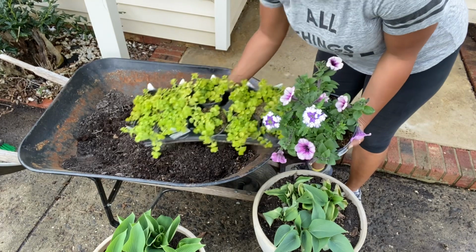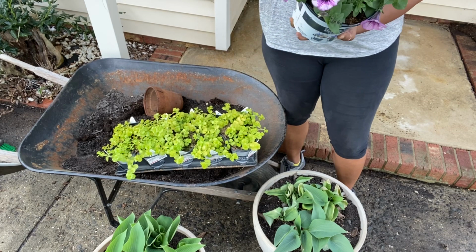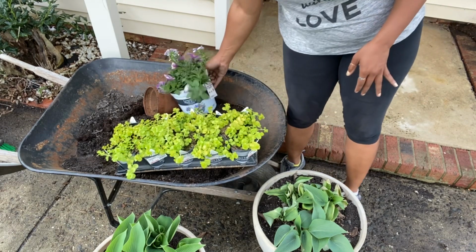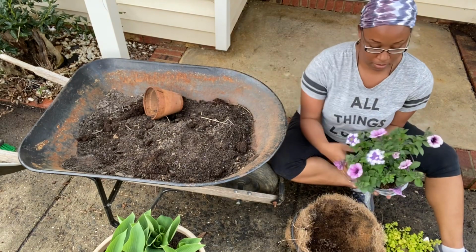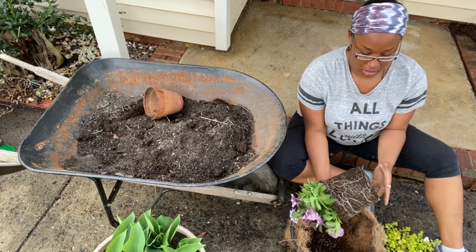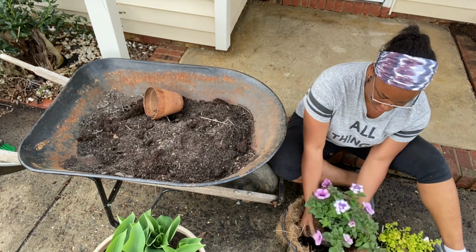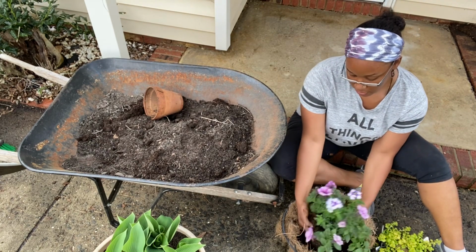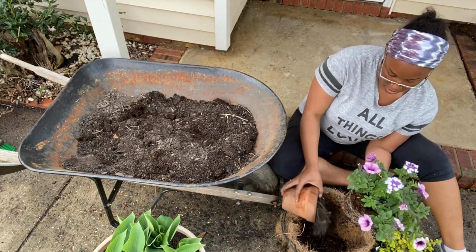So now it's time to do a similar process for transferring the creeping jennies and the petunias into my coconut hanging basket. What I learned last year is that coconut liners are very wide but shallow. So what I do is take the plant and sit it down in the coconut basket first to see how much room I have to work with. Because these plants are still babies and delicate, though they look very established and healthy, I want to keep them completely in their growing medium that they're used to.